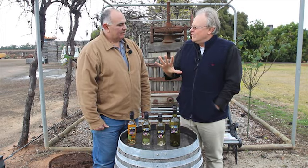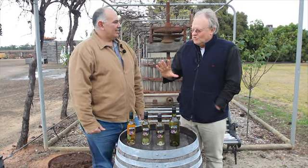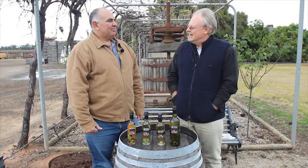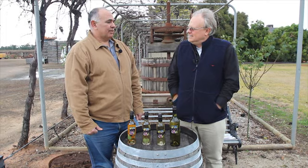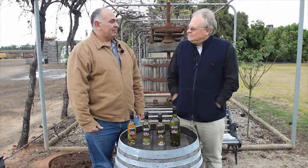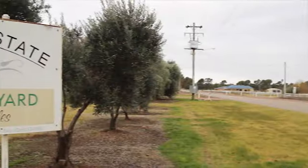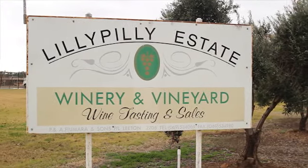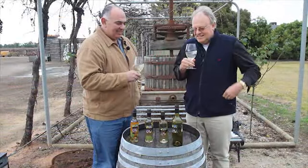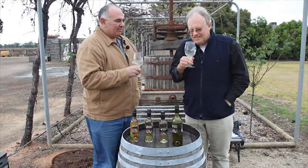There are some massive wineries in this region, and you're right down the other end of the scale, really, aren't you? Yeah, well, our intention was really just to grow our own grapes and make the best we possibly can from the grapes we grow in this region. Not even the cold can hold back the aroma of that, can it? No. It just has lovely lifted characters.